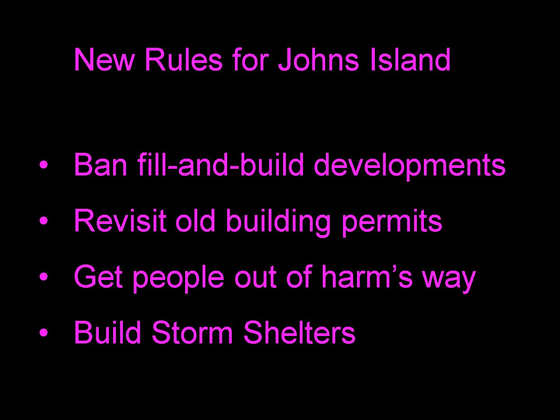The next thing is we need to get people out of harm's way. And this is a little bit of a bigger chore, but we do have many developments that were sanctioned by the city on Johns Island and James Island. There are many areas that are built below base flood elevation and that have a historical record of flooding, especially on James Island. And then we need to set about the business of building appropriate storm shelters for the people that are going to be in harm's way when big storms pile up against Johns Island.